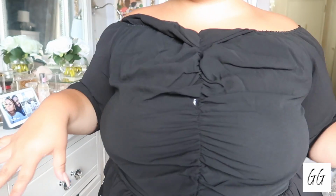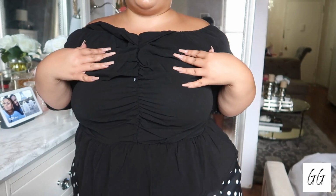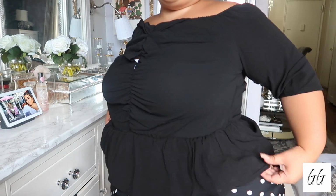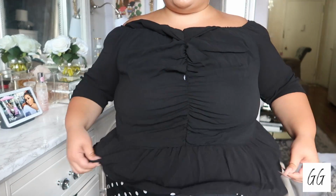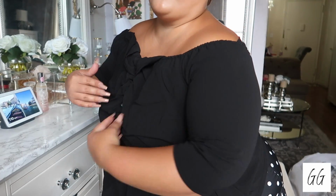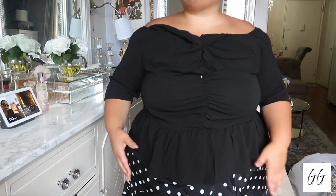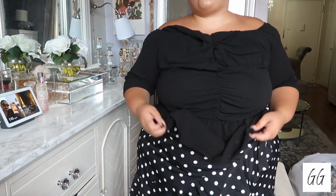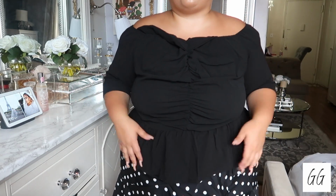I guess I'm just easier than that, but don't take this like this is something that happens a lot. In my experience, this has never happened before. But it's such a cute top though. I love the little peplum. It's stretchy, it has ruching, it has the off the shoulder, it has the quarter sleeve. There's just so many things about this top I love. It's like an easy throw on top, but the hole, so I'm gonna have to return that, or I might just sew it up, because I'm just that kind of girl.